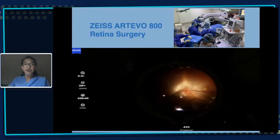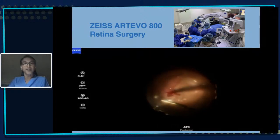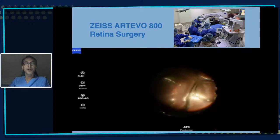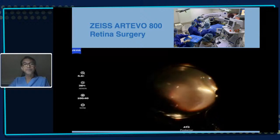And the ARTEVO was there for me to use. I was a bit hesitant to use the ARTEVO, but I decided to use it. And I had no problems in treating this retinal detachment. The other eye was almost lost, but the eye that I operated on, from counting fingers, is now enjoying 20/30 vision.